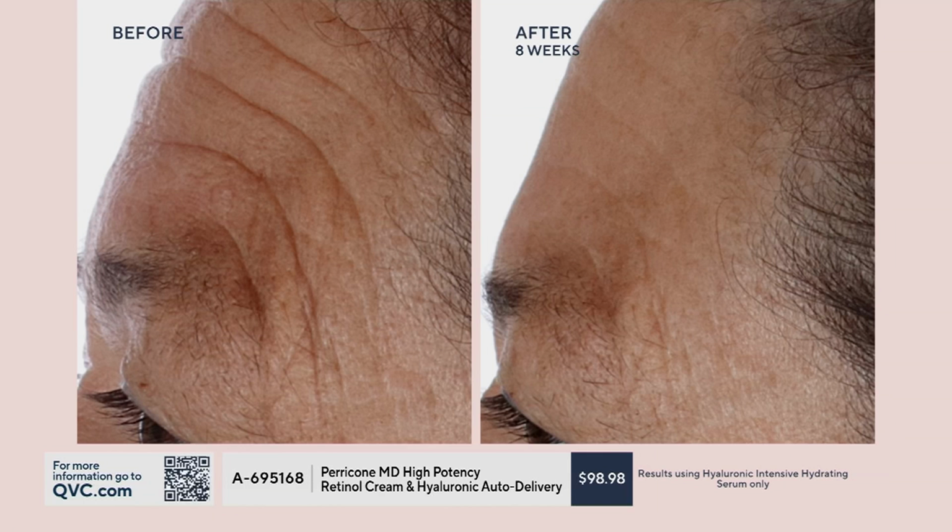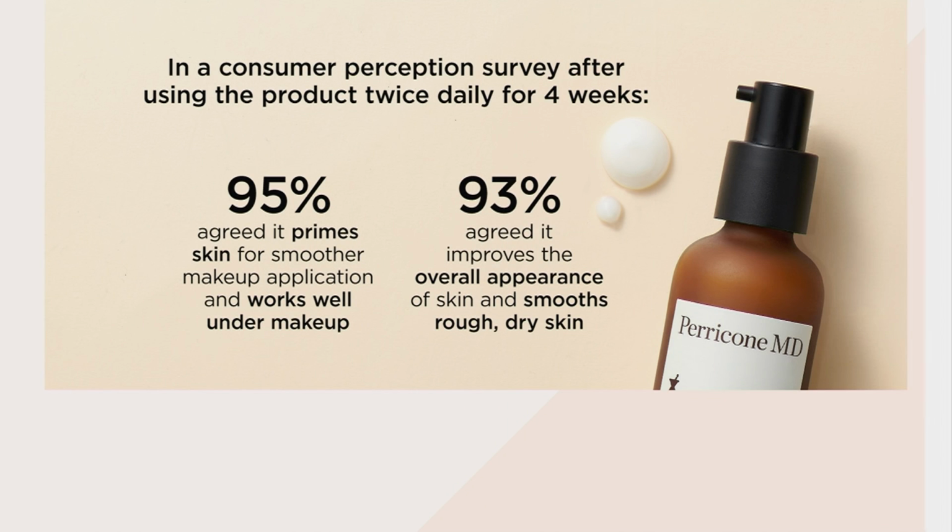Yeah. The more you use, the better it continues to get. Those signature Perricone MD sciences in both the hyaluronic acid, and we'll get to the moisturizer, really get to work on skin quickly and effectively. So let's talk about what people had to say after using these products.